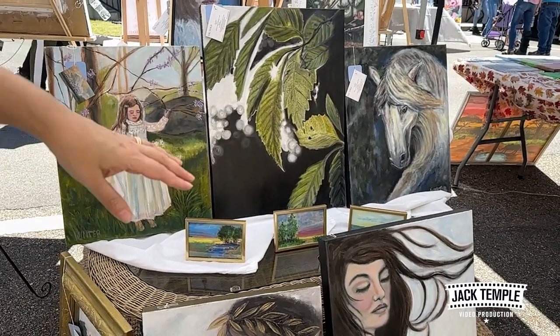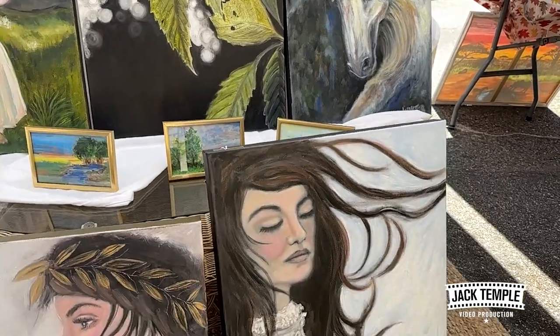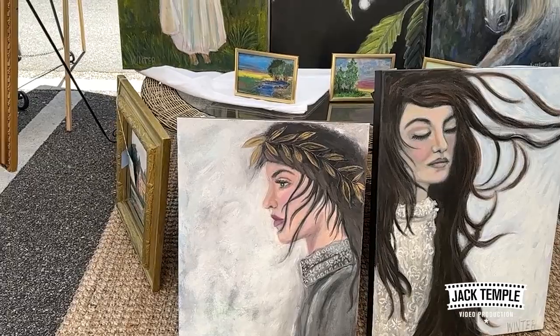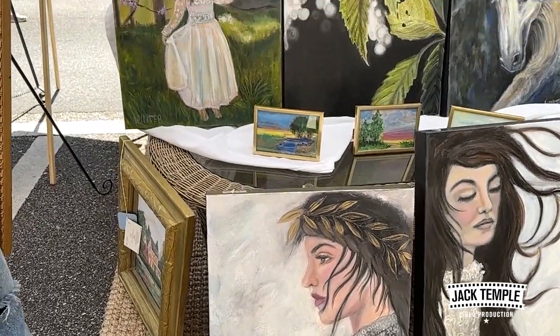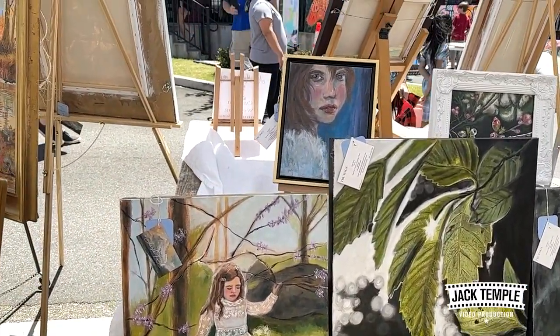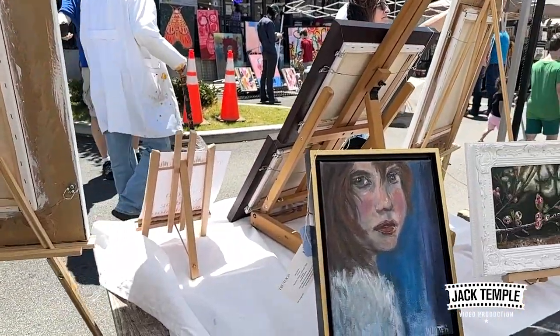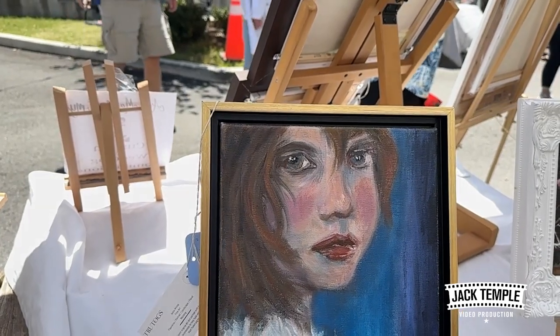Very nice. This one over here, she's the dreamer. And this one is based on Proverbs 31, a woman of nobility. And this is I Am the Vine. We also have Eyes of Hope. I love that one. That's very fitting, because we all need hope.